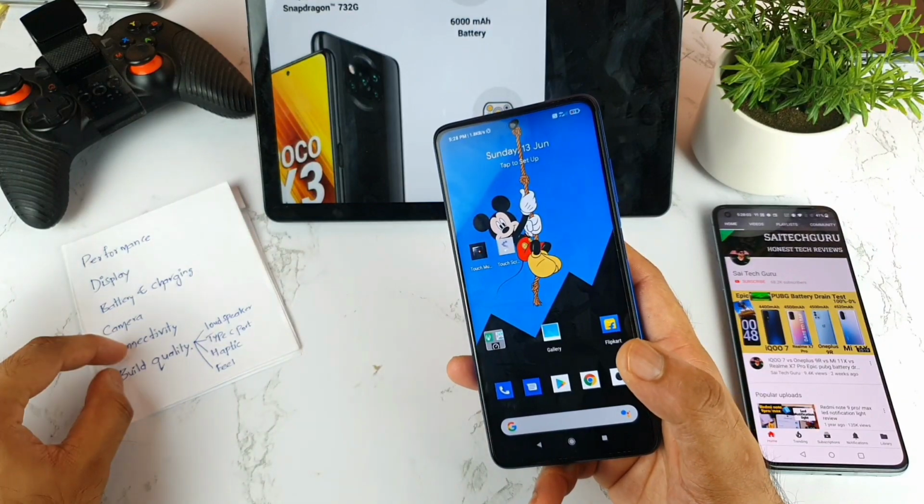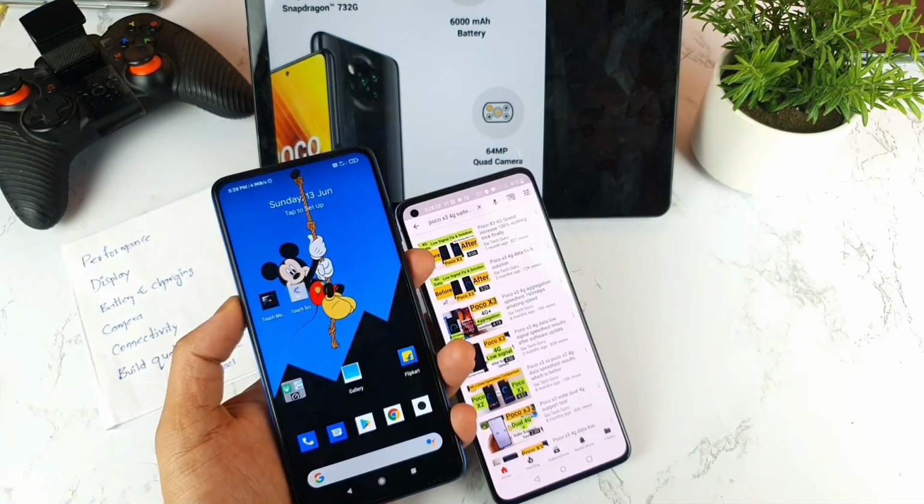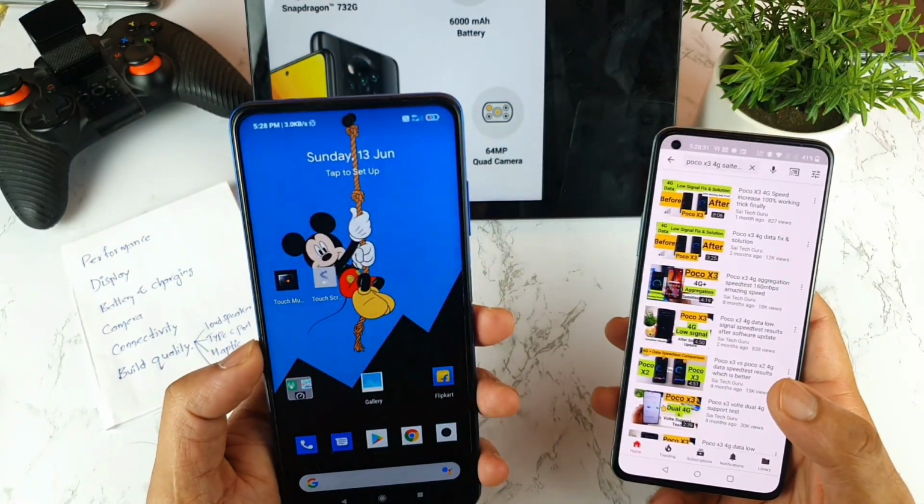So next, let's move to the connectivity. In terms of the connectivity, friends, this POCO X3 is suffering from some problems with low signal connectivity and speed issues.